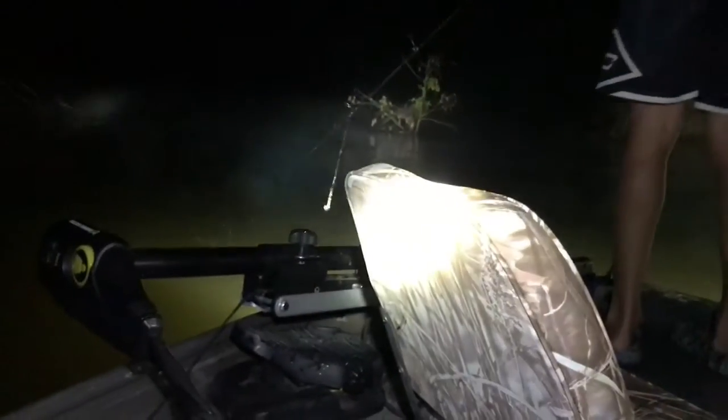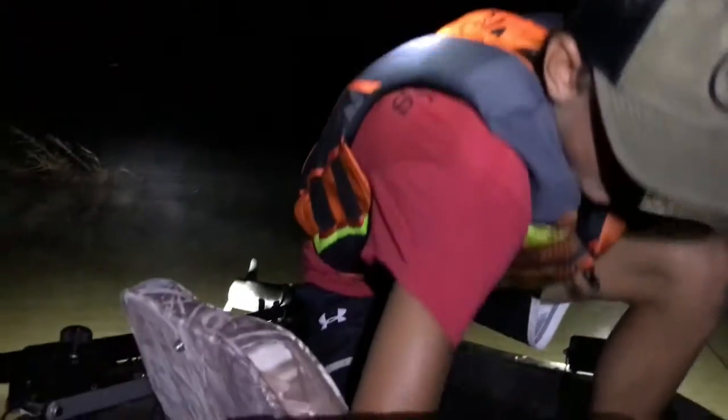Okay. Pulling up the next line. Checking the bait. Okay, bait's going on this one. Maybe running out of bait. The minnows are getting bit, though, so that's good.